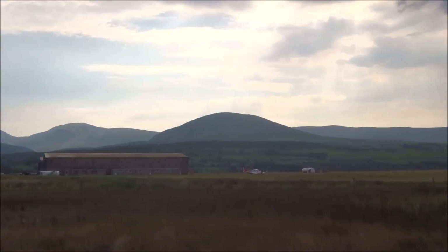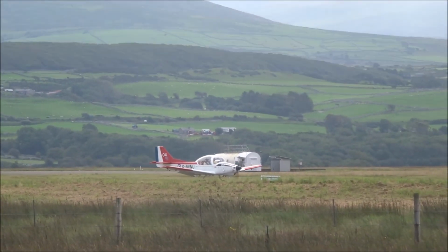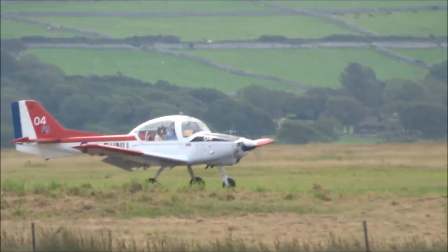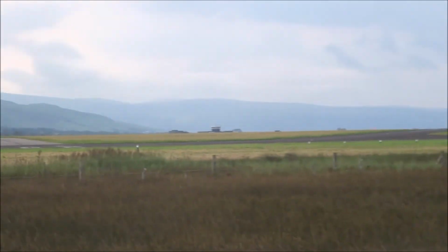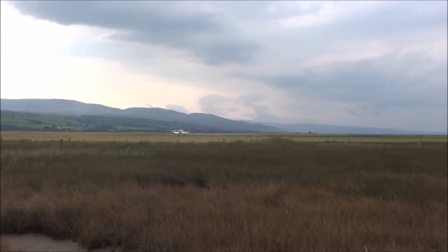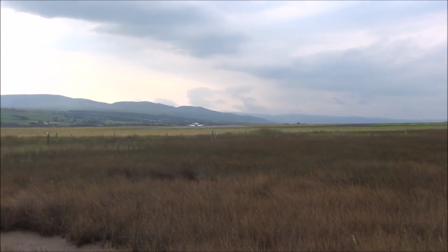Not sure how much I caught. Now, one aircraft's taken off. Now it's his turn to take off. Yeah, it is a flight training school here as well. There's the end of the runway there.